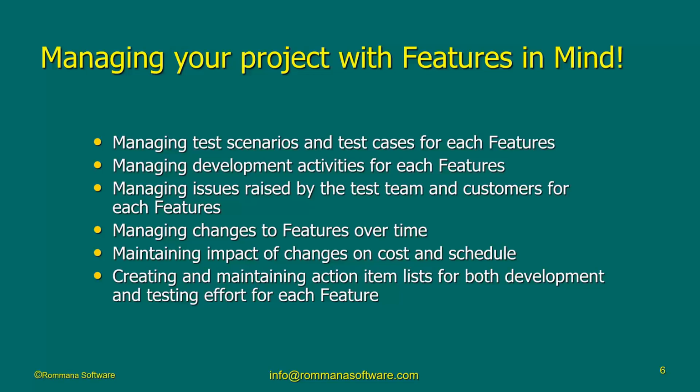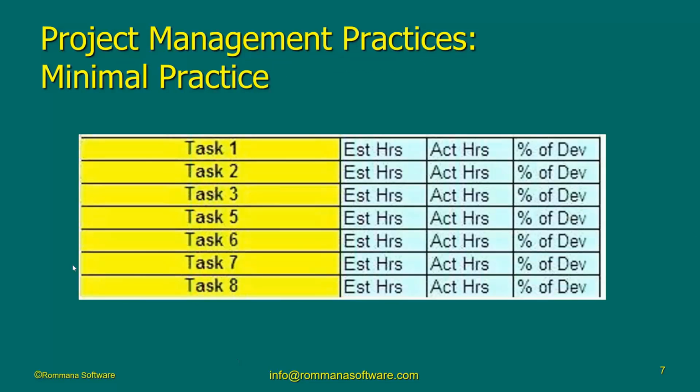All right, I'm going to go further and give you what I call the minimal project management practice. The minimal that any project must be doing, whether you are doing feature-based or not. And what I'm referring to here is this. For any project, you would have a list of tasks, and you have an estimated number of hours.